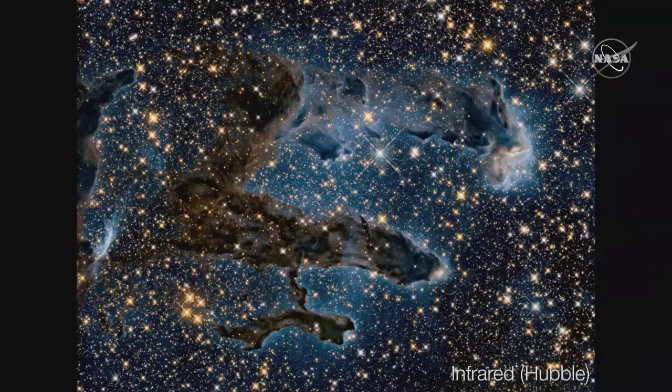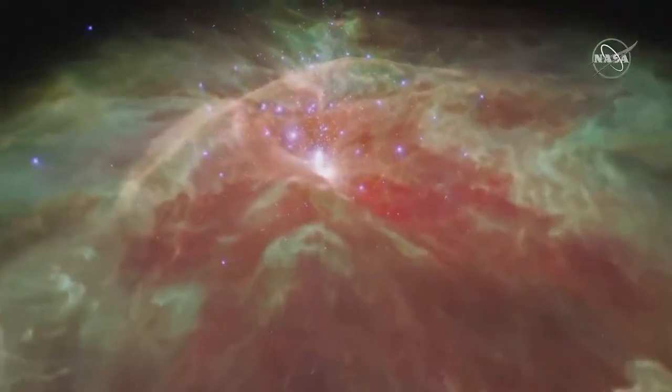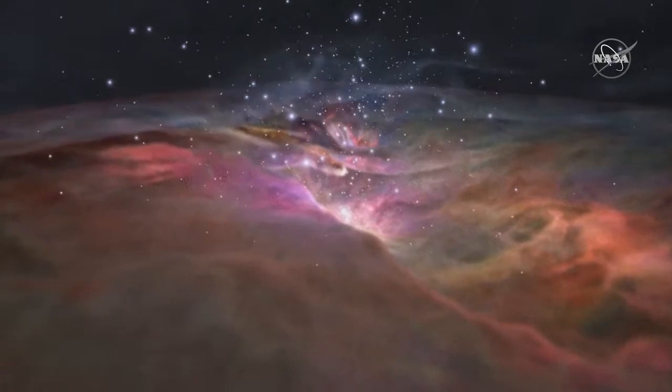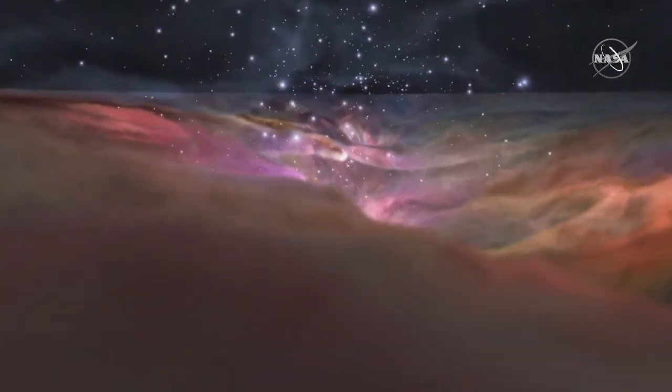Infrared light has the ability to pass through dust and a lot of obscuring material. And there are some really fascinating things that happen inside these giant dust clouds. So we mentioned the formation of stars and planets. And this is one of the most active regions of star formation in our part of the galaxy. This is the Orion Nebula.